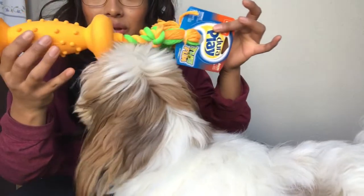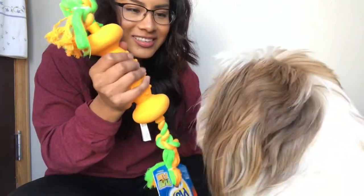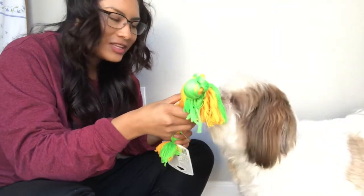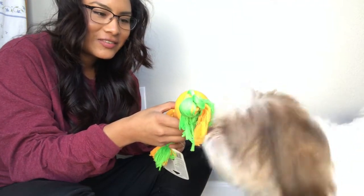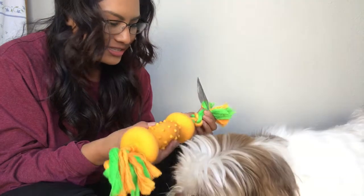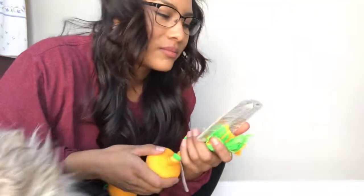But we're going to start with the toys just because if I start with the treats, he's not going to concentrate after that. He's just going to want his treats. So first off is this rope toy. What do you think, Maximus? It squeaks. Look. Come. What do you think? I don't know if he can fit this in his mouth, but he's curious.